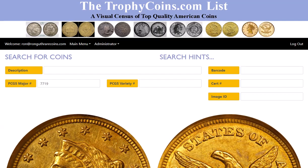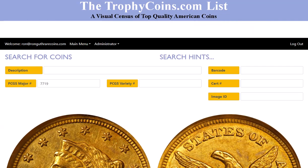It's very easy to create a written list of coins, but when you see the actual photographs, you can compare them and form your own opinions as to the way the coins should be ranked. In this case, we use the numerical grades that are assigned by third-party grading services or auction houses, so it's an unbiased, objective view of the way these coins should be ranked.